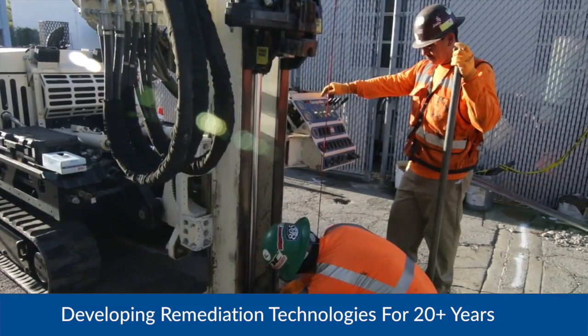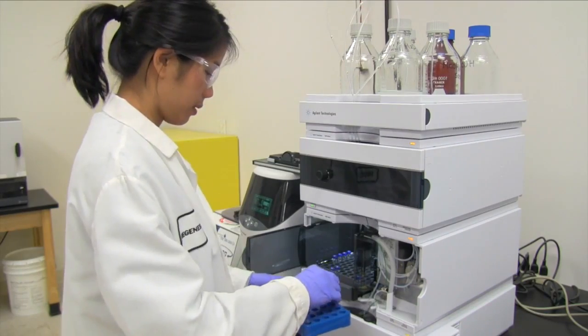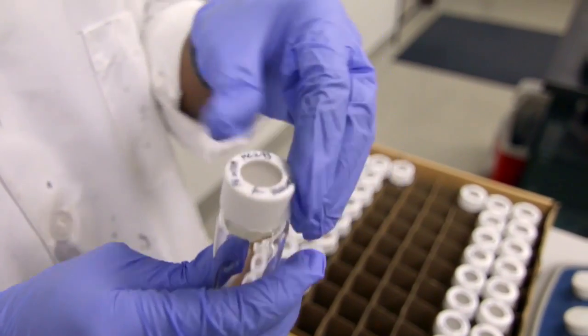REGENESIS has been developing new remediation technologies for over 20 years, and in all those cases, the technology has started in the lab with various testing to understand its efficacy and how it works.